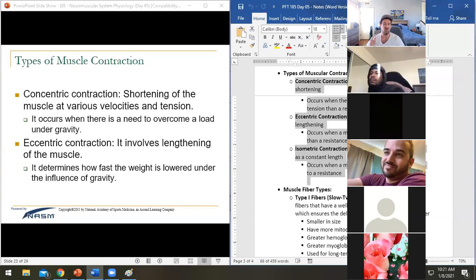Type 1, they can do this all day. They've got so much endurance. They've got so much mitochondria. They are just producing energy all the time.